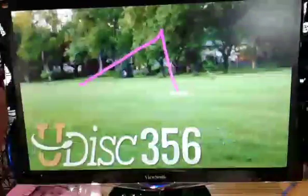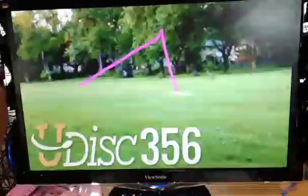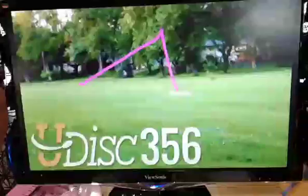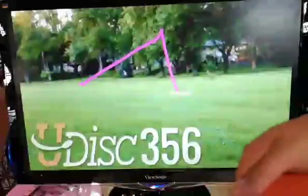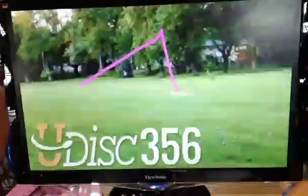Again, nice and straight. I like these. These are actually in my bag. I'll tell you guys that, I bagged two of these. I can rip on them as hard as I want, flat, and they're just going to ride straight and hyzer out. I know exactly what they're going to do. Super reliable. I love the Prodigy plastic.